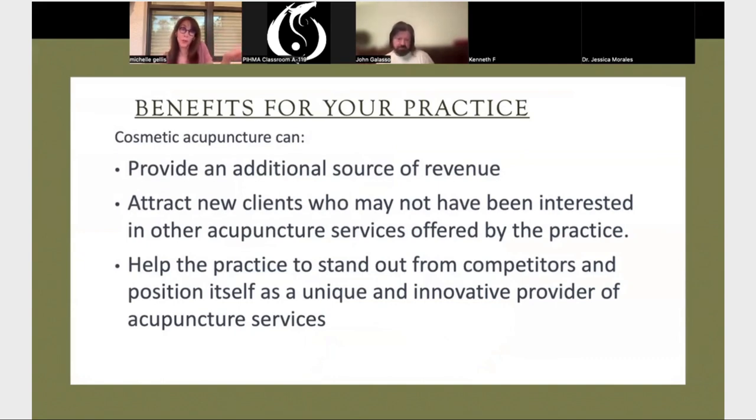The benefits for your practice are it allows you to have this additional source of revenue. And since insurance doesn't pay for cosmetic procedures, this is something you don't have to deal with insurance forms. It's cash, maybe not physical cash, but your patients will write you a check or they'll Venmo you. Maybe they will pay you in cash, but it's cash in your hand without having to deal with insurance.